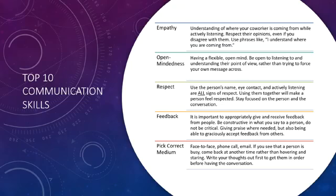Feedback. You have to be open to get feedback from others. That's one way that I thrive and learn, is that I'm getting feedback from other people. What am I doing right? What am I doing wrong? How can I get better? Where do I need to go next to move up?